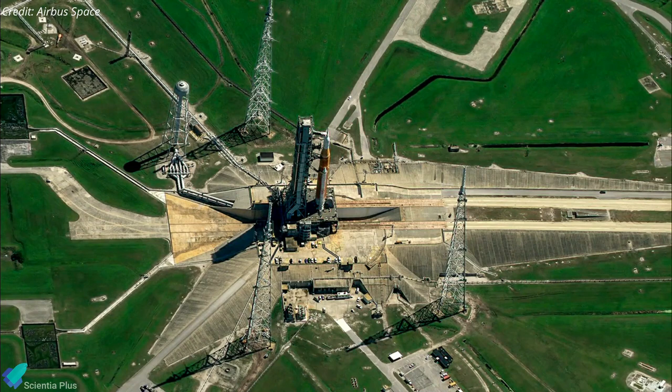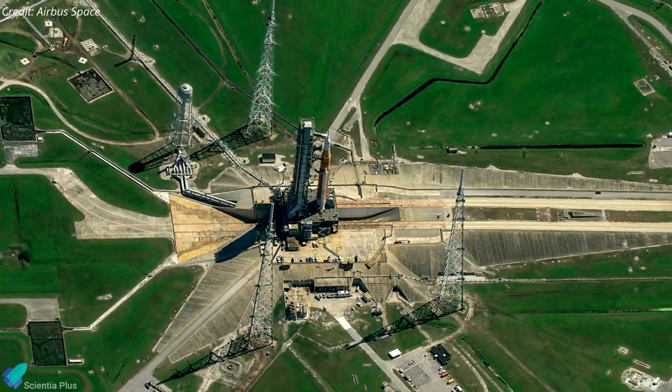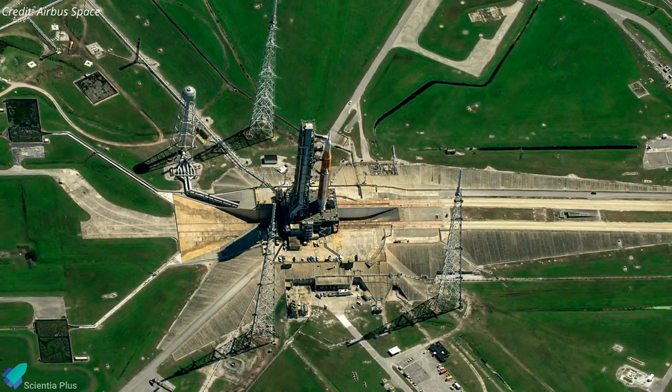The Mega Moon rocket with the Orion spacecraft atop arrived at NASA's Kennedy Space Center Launch Pad 39B on Friday, in preparation for a final test before the Artemis 1 mission.